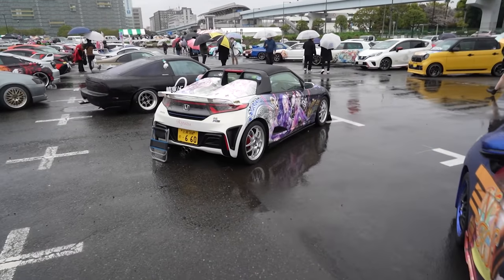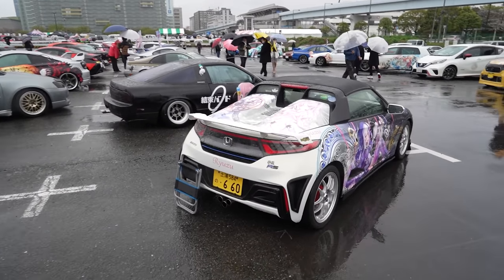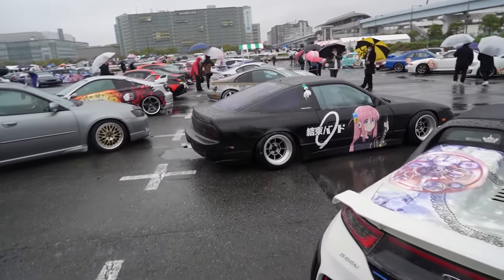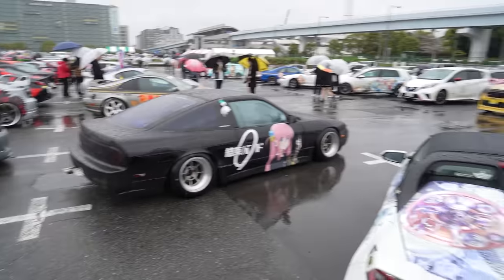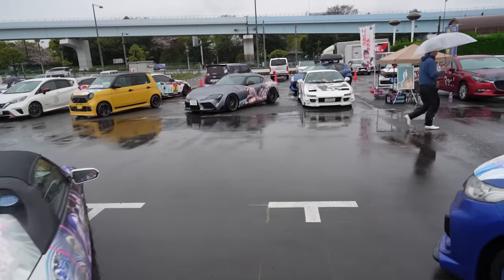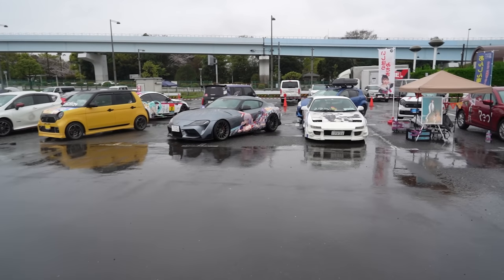It's cool. Another S660. This looks great. Oh, I love this. Slammed 180 with just a simple thing on the side. I dig that so much. Nice Mark V next to an MR2.